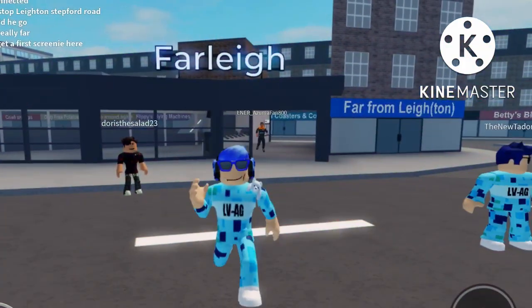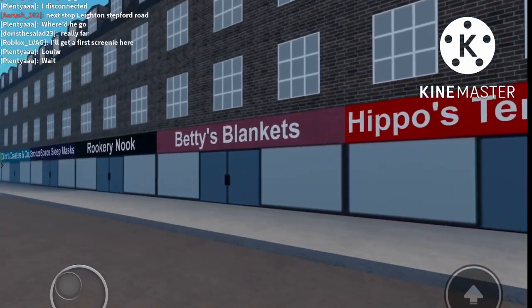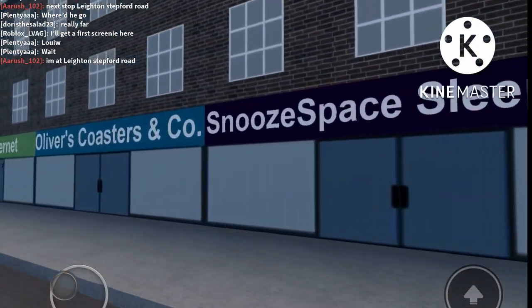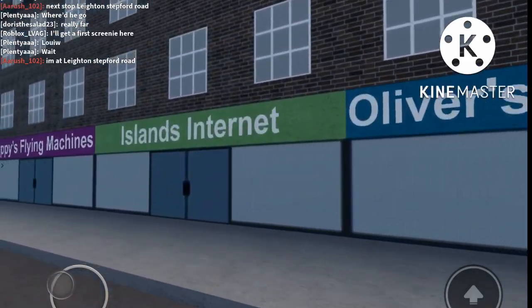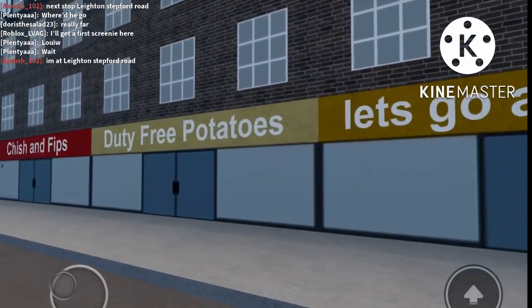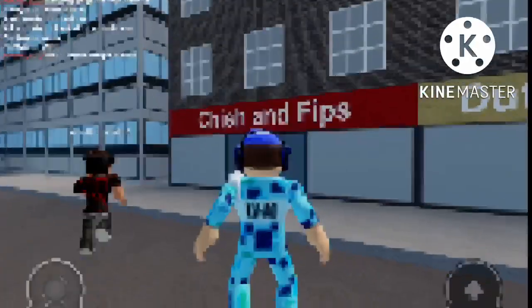And on the other side, we have Far From Leighton, which is right near the station, Hippo's Tennis Gear Shop, Betty's Blankets, Rookery Nook, Snooze Bay Sleep Masks, Oliver's Coasters & Co, Ireland's Internet, Tippy's Flying Machines, Let's Go Around Again, Duty Free Potatoes, and Chish and Phipps. What a good name that is, for sure.